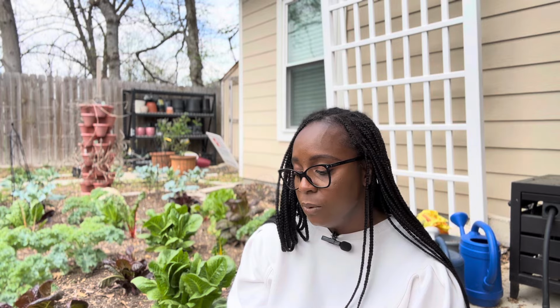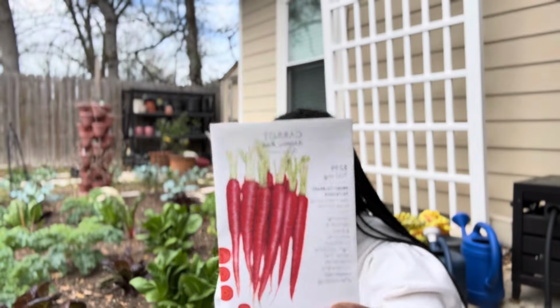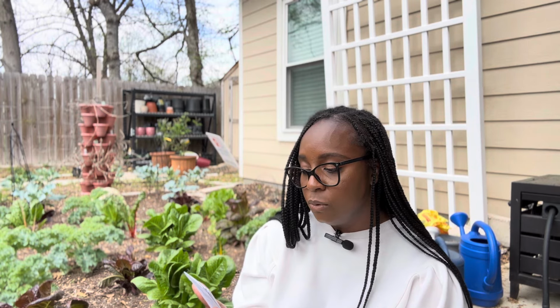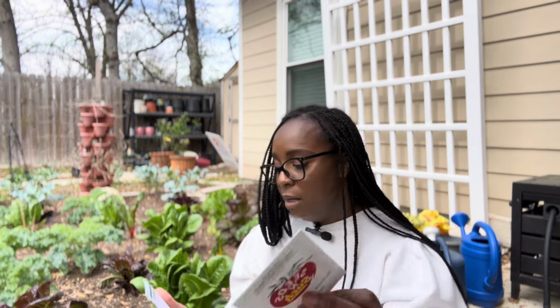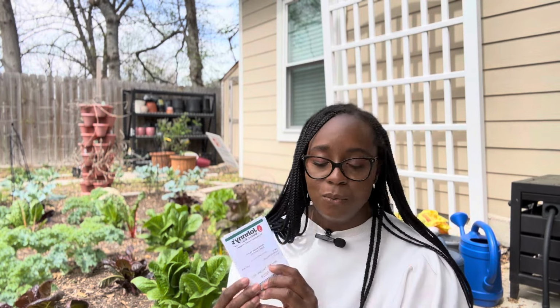The carrots that we're going to start is the Atomic Red. Isn't that a beautiful carrot? The next one is the Bolero. We have the Golden Nugget. We have the Corliss. This is the Nance. Okay, we have the Purple Elite and the Purple Haze that we're going to start.